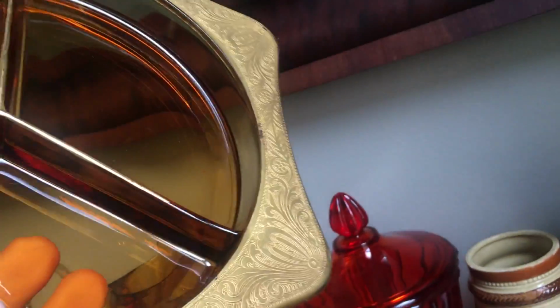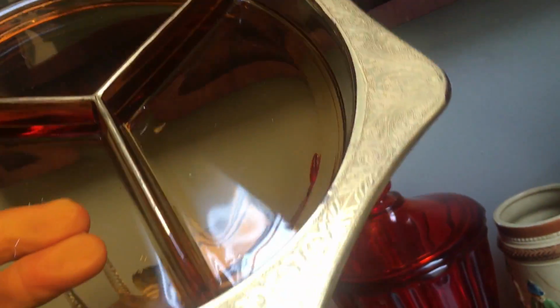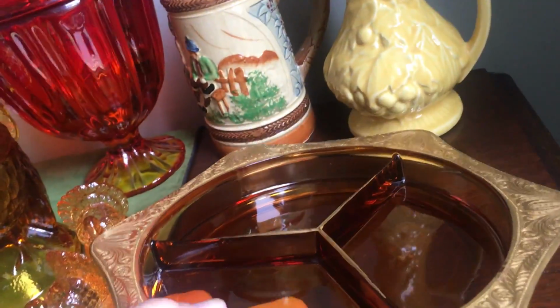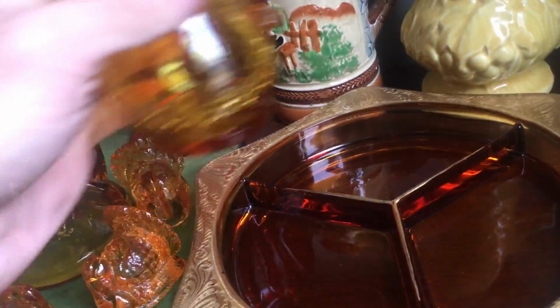It is made by one of the elegant companies, and I seem to always name the same ones: Fostoria, Cambridge, Duncan Miller. There must be 20 or 30 of the elegant glass makers of the 20s and 30s, but beautiful gold embossed decoration on the outside. Most of the gold is there. You get a little bit of wear. Very elegantly done. And that would add some class to your table this fall season.